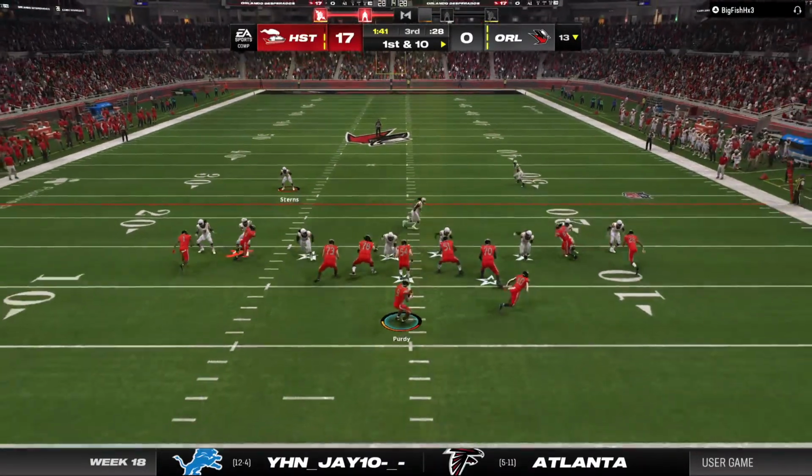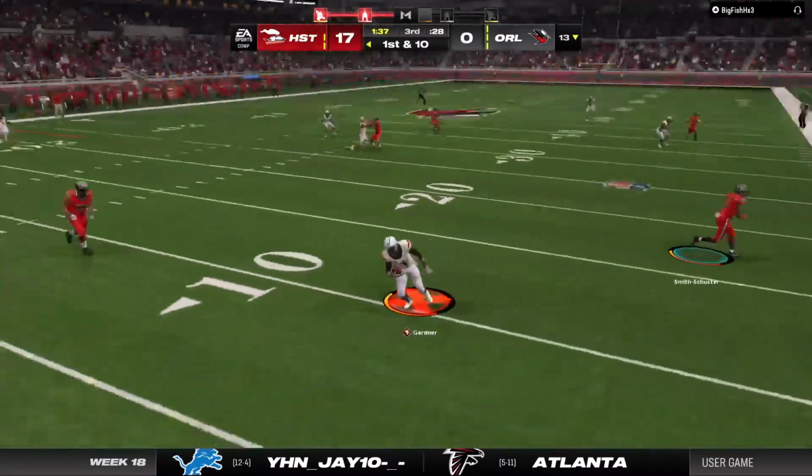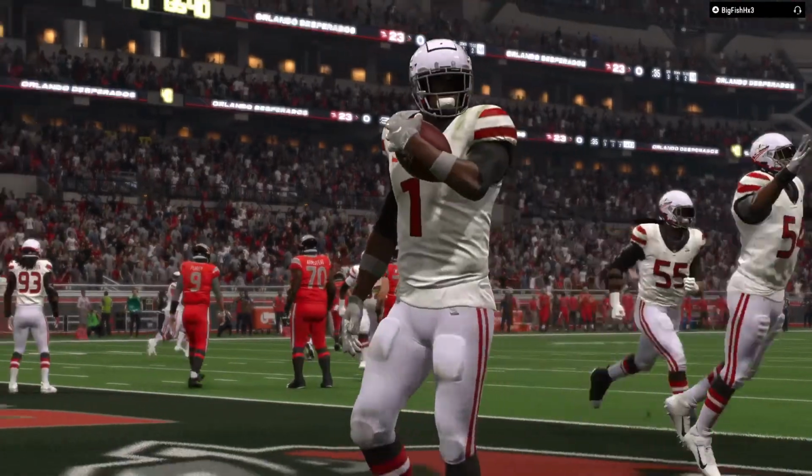Purdy to throw it on 1st down. And for a 3rd time tonight, he's intercepted. And he will take this one home. It's a touchdown.